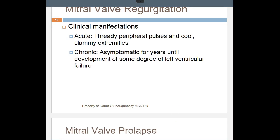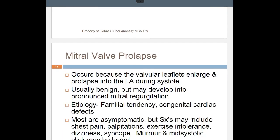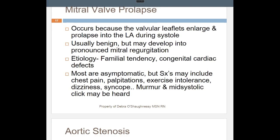So that's mitral valve regurg. And with mitral valve prolapse, this occurs because the valvular leaflets enlarge and prolapse into the left atrium during systole. Usually it's a very benign condition, but it can develop into very pronounced and symptomatic mitral regurgitation. Most people are asymptomatic, or some may have some degree of chest pain or palpitations, or may be unable to tolerate exercise. Some may even have signs and symptoms of dizziness, chest pain, syncope. Some may develop murmurs, and a systolic click may also be heard.